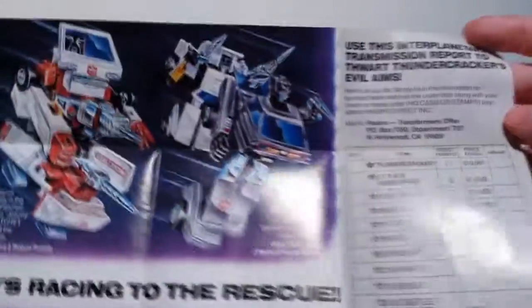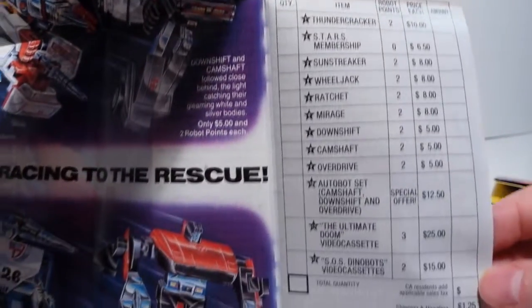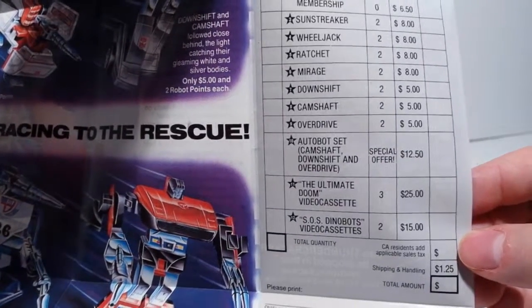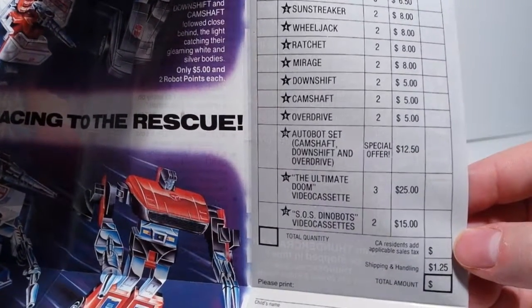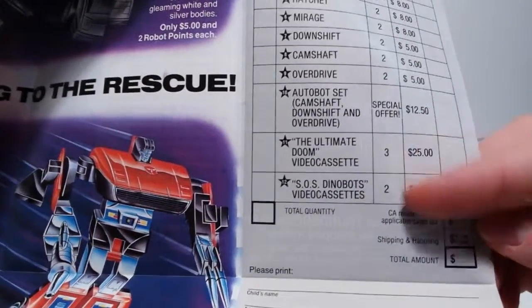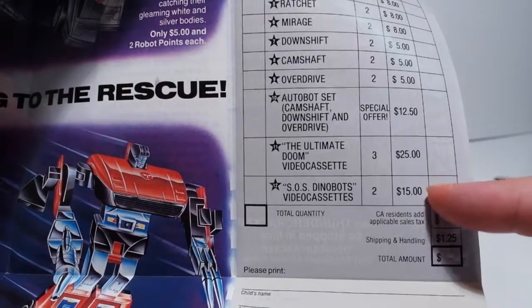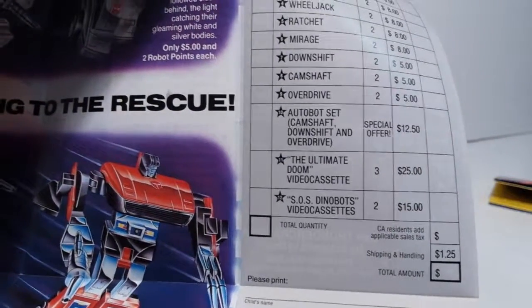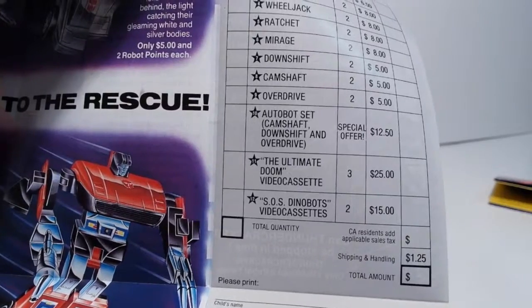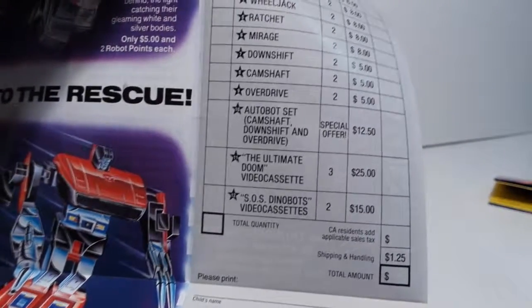But wow, look at that. That's pretty cool. Get Thundercracker for... Oh, so these would be US dollars then. Probably. Yeah, we're talking real money here now. Special offer. The Ultimate Doom video cassette. Oh, hey, you could get a VHS cassette with like 1 episode on it for yeah, for only 25 bucks, 3 points, or maybe there's more.